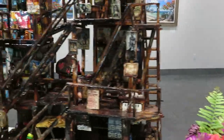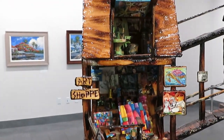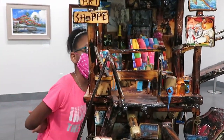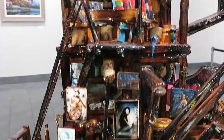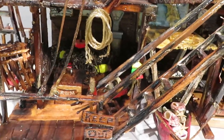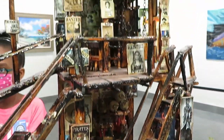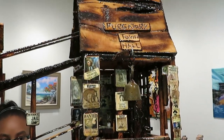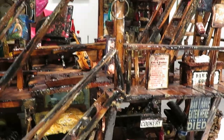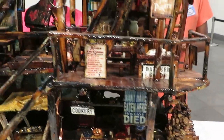Some flowers. And this is also by Dale Beam. This is $850. Wow. Art shop. Look at the detail. Why does this look like sin? Look at that. That is so nice. No touching. Don't touch, guys.